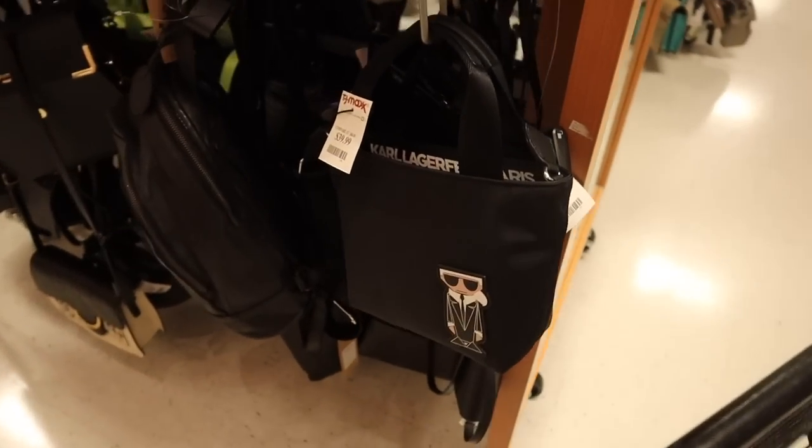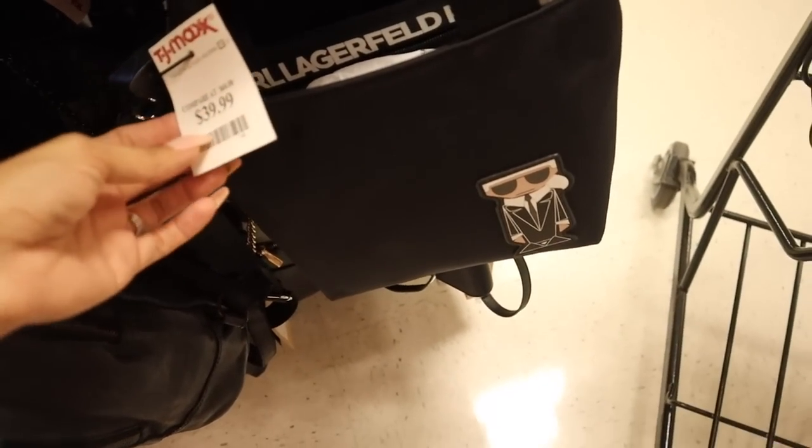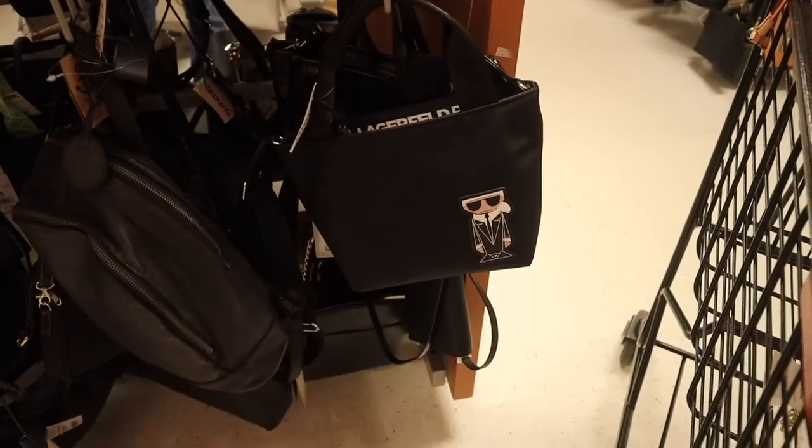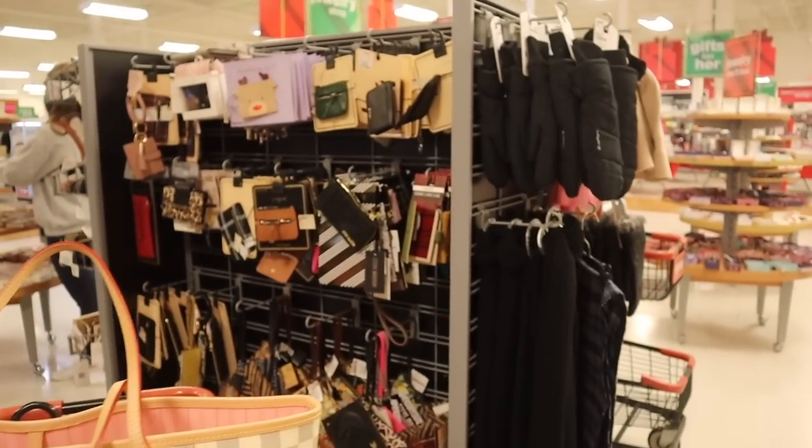And I can't believe I just found this brand. It's usually very expensive and it's priced at $40 here. So really, really good deal. Please let me know if you guys like this purse. So we might as well go ahead and look at the wallets.